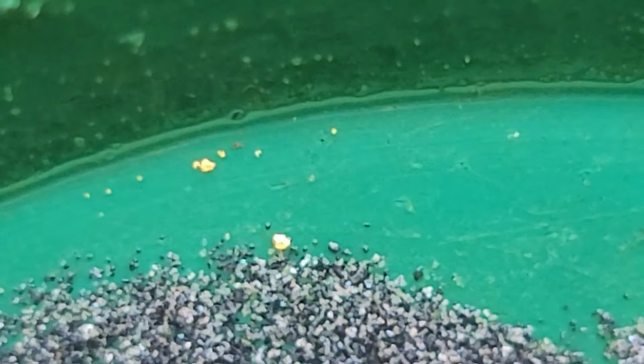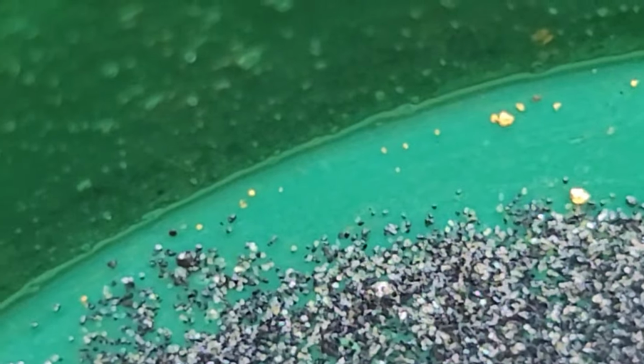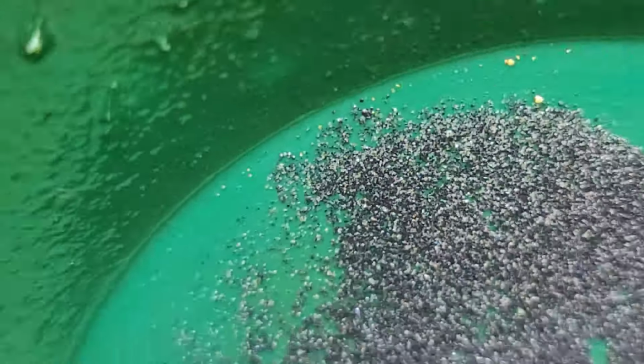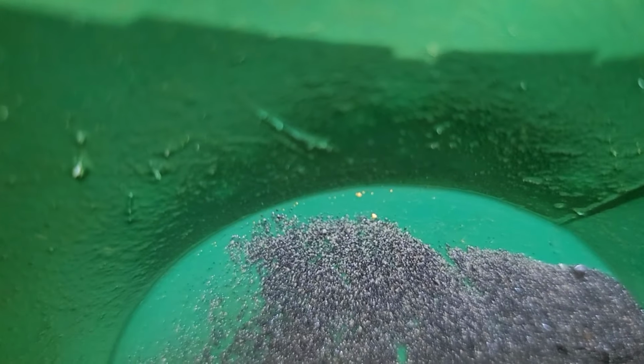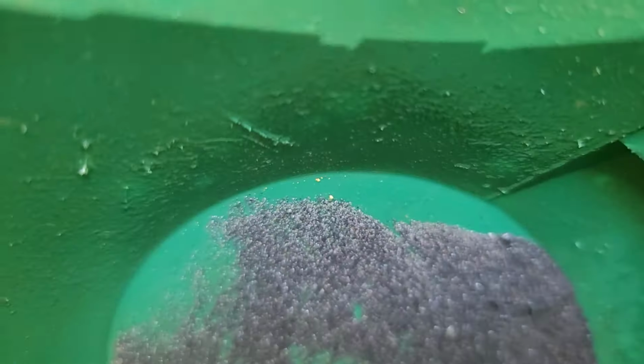Let's see. 1, 2, 3, 4, 5, 6, 7, 8, 9, 10, 11, 12, 13, 14, 15, 16 colors, but definitely not weighable gold. But those two right there, pretty nice. Those two are the ones that I'd be a little less excited about losing. So he's going to make adjustments. I think you're doing just fine.